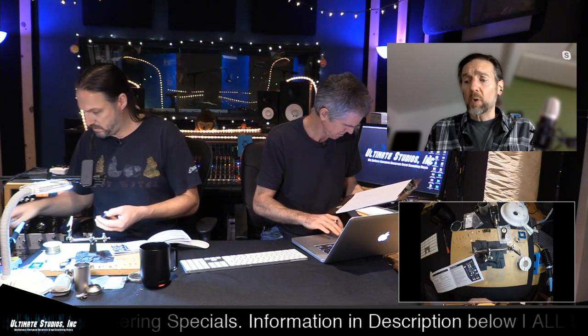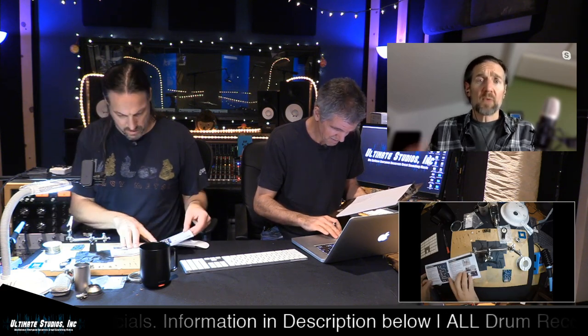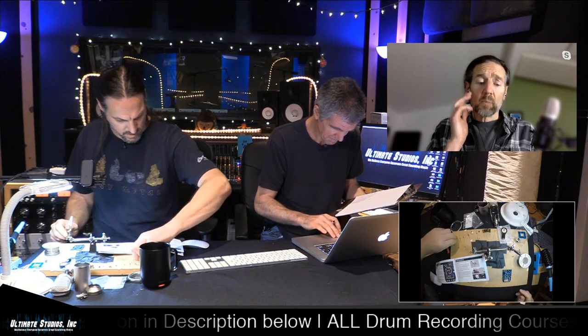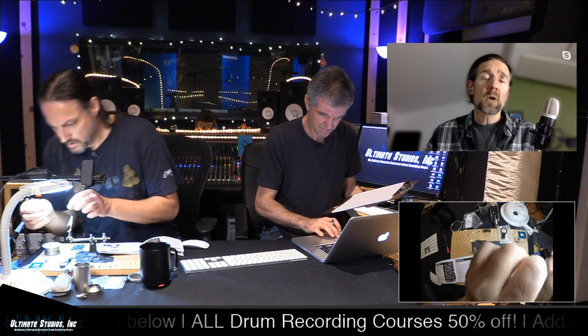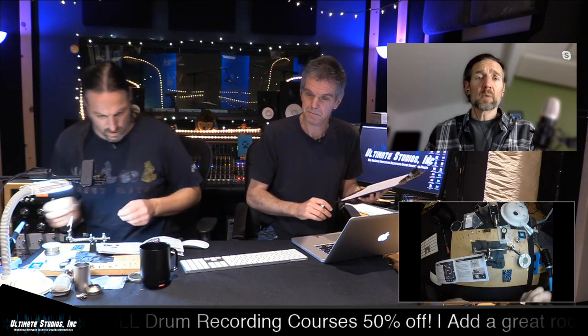It's a transformer coupled circuit, and a really nice transformer FET mic is typically expensive. There are some out there on the market, but they tend to be $500 plus. This kit has an introductory price right now, but the cost is going to be $249, which is hopefully affordable for most people.